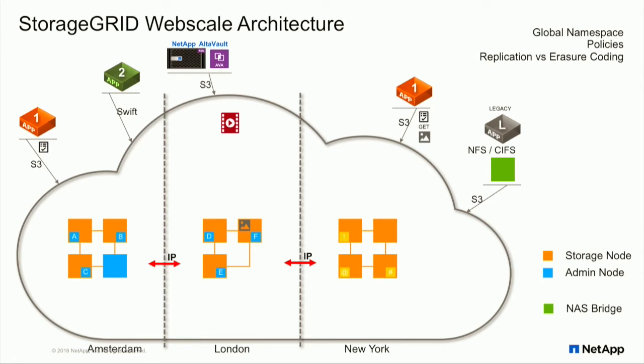But the idea is, in our storage node itself, and this applies to the SG5600 series appliances, we do node level EC in that appliance using something called DDP, or dynamic disk pools. It's essentially an 8+2 striped node level EC, right? So roughly 5x faster than RAID recovery. Almost no impact to performance.